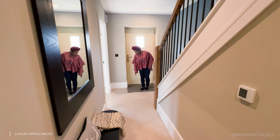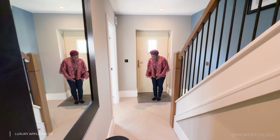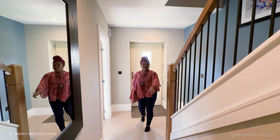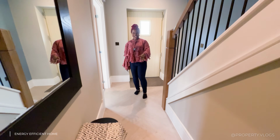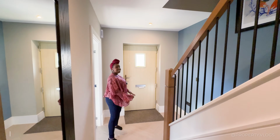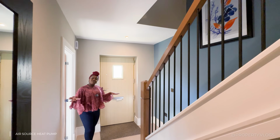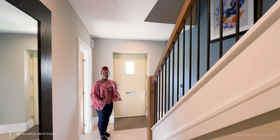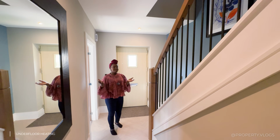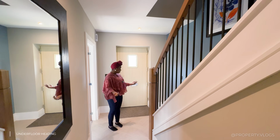I love the flooring, the change of the textured flooring as you come from that onto the ceramic floor tiles. They look like they're wood, guys, but they're actually tiles, so they're going to be that much more durable. And with the entire ground floor having underfloor heating, you're really going to feel that warmth coming through. So you have to imagine that. I know you're not here with me, but you have to imagine being in here with that coziness.